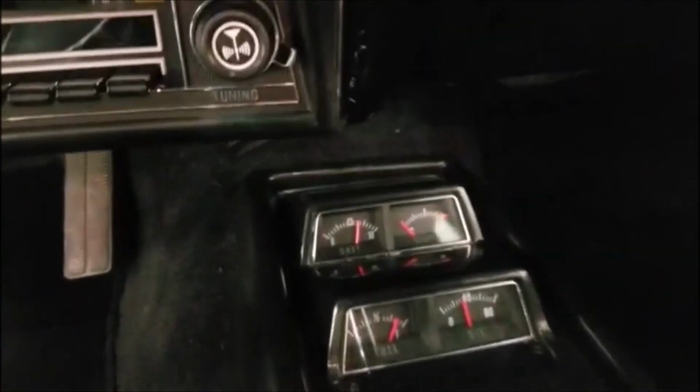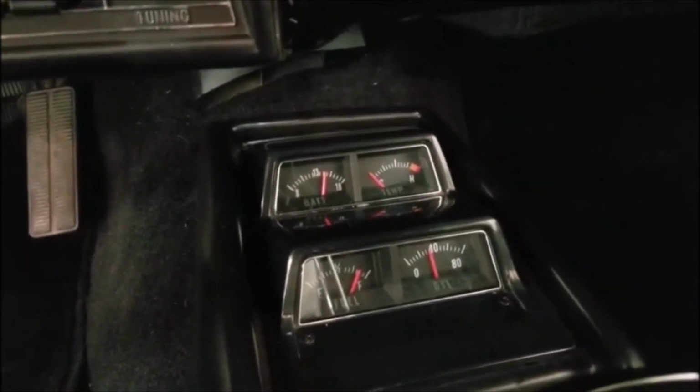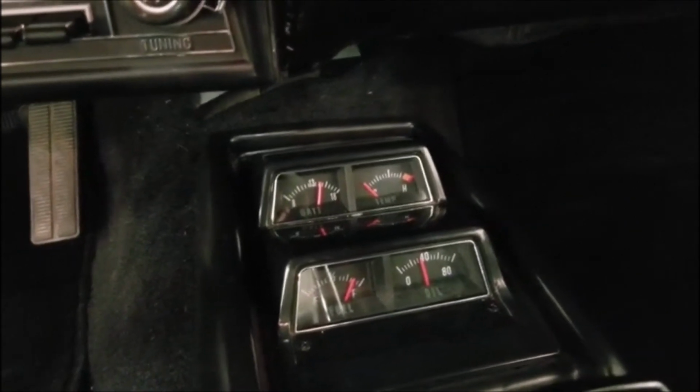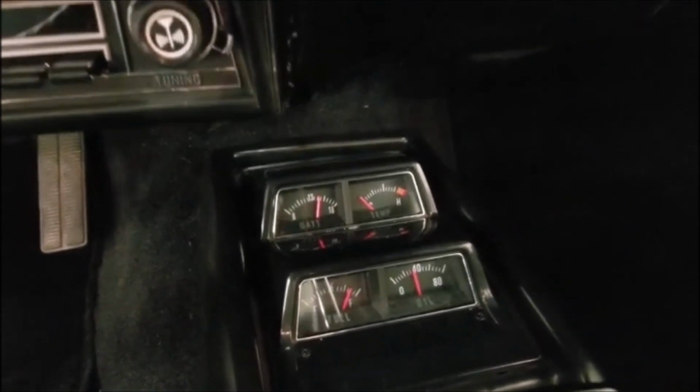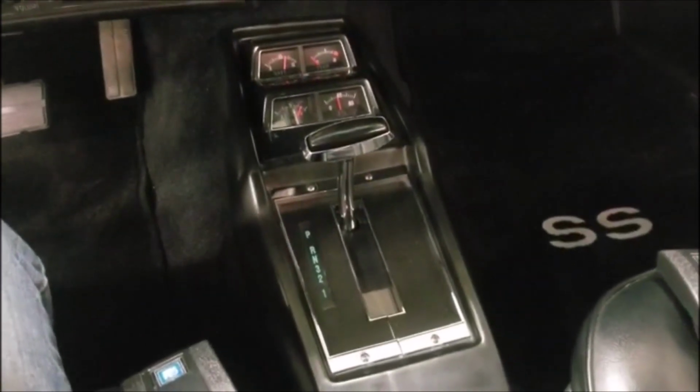Check out the gauge cluster here, which I believe would have been standard on the SS's. So once again, a lot of things that point to an SS. Can't confirm it without a build sheet or a window sticker. There's that turbo 350 automatic on the floor.